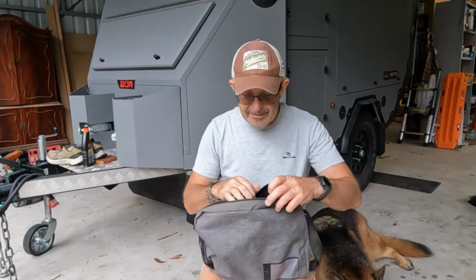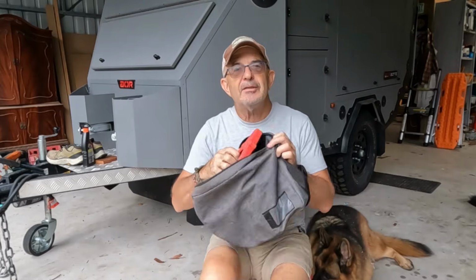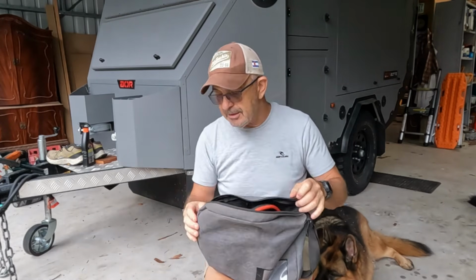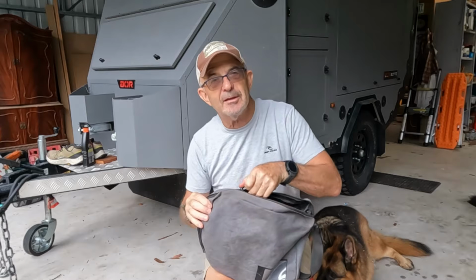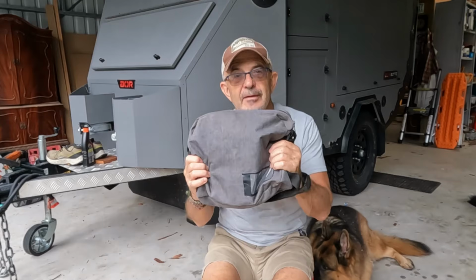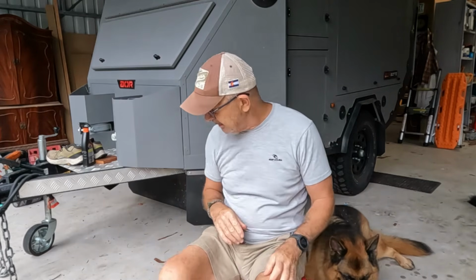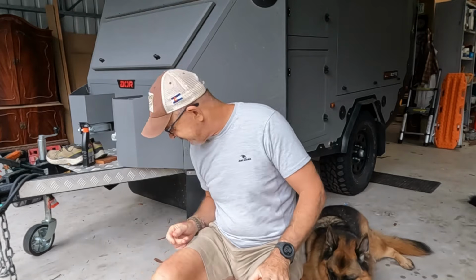And you can't beat carrying a good old set of jumper leads. I always carry a set of jumper leads in my car, whether I'm helping out somebody else or need them myself. They're light, they're easy to carry, don't leave home without them. So what else have I got?